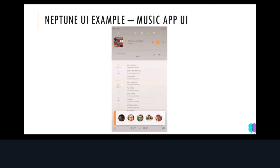So at the end, visually, this is how it looks. We can see at the top the album art. We can see that this is the entire view, and in the middle there is a list of songs displayed, which is coming from the backend, which is handled by the model.